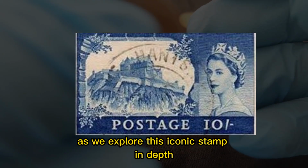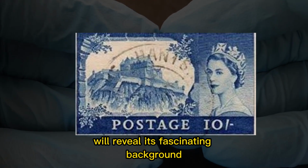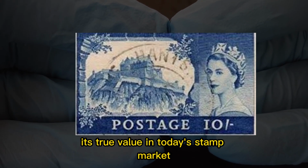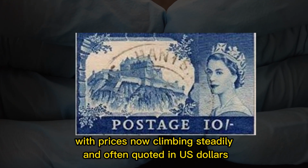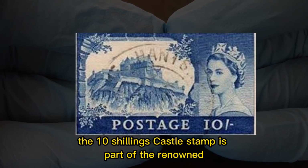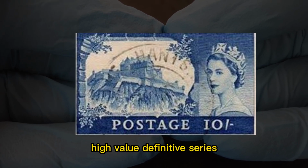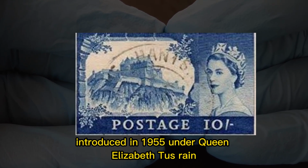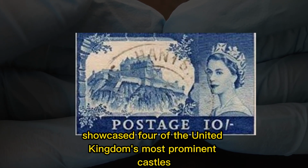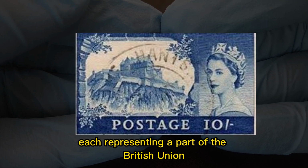As we explore this iconic stamp in depth, we'll reveal its fascinating background, collector appeal, and most importantly, its true value in today's stamp market, with prices now climbing steadily and often quoted in US dollars. The 10 shillings castle stamp is part of the renowned high-value definitive series introduced in 1955 under Queen Elizabeth II's reign. This series showcased 4 of the United Kingdom's most prominent castles, each representing a part of the British Union.